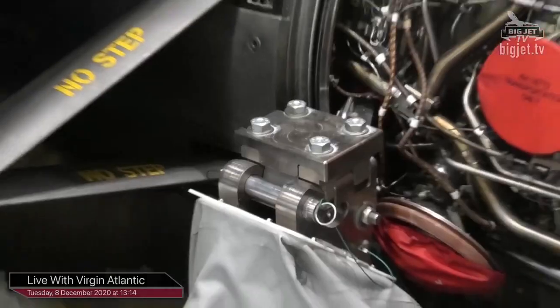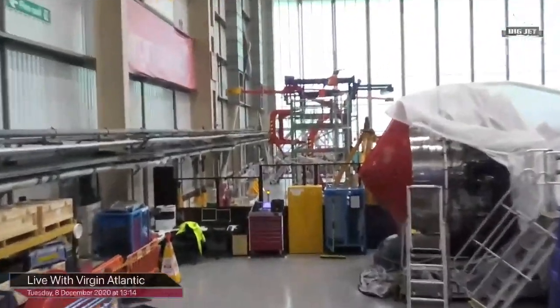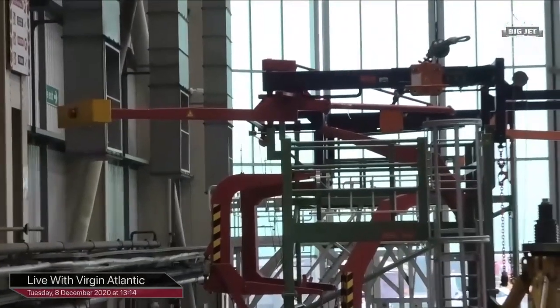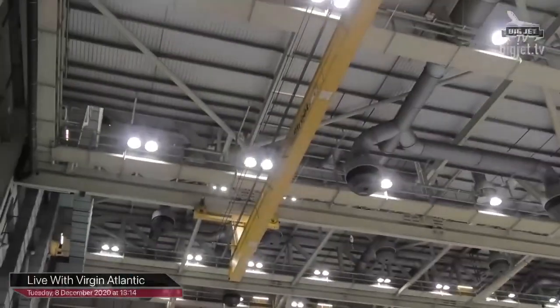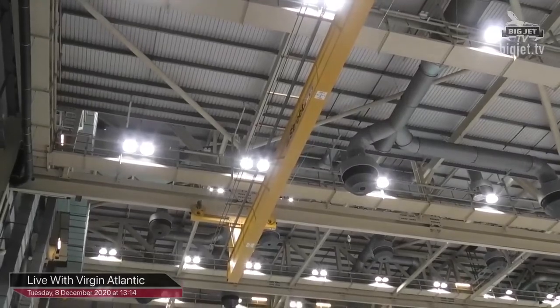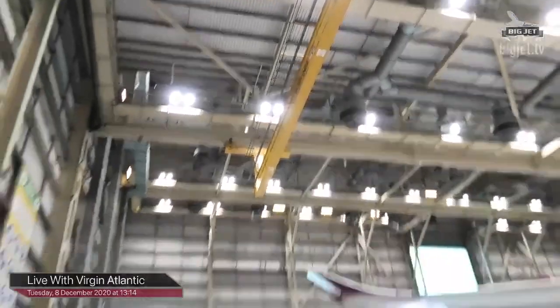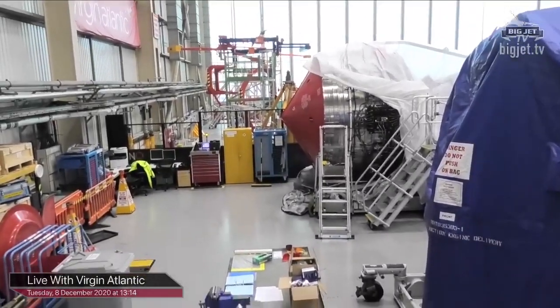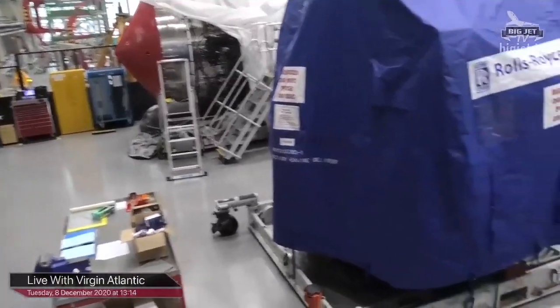We've got a special bit of kit as well behind you here. This is our single point harness, so it means we can use our overhead crane to actually remove the engine and move it into the cradle. Saves a huge amount of time when changing engines. Yes. Fantastic. Very efficient.